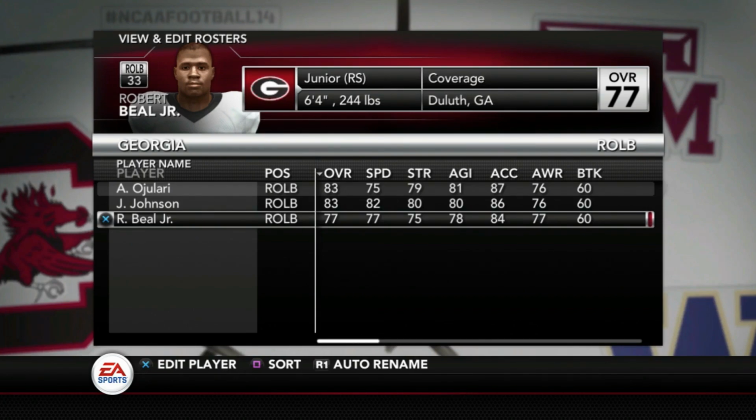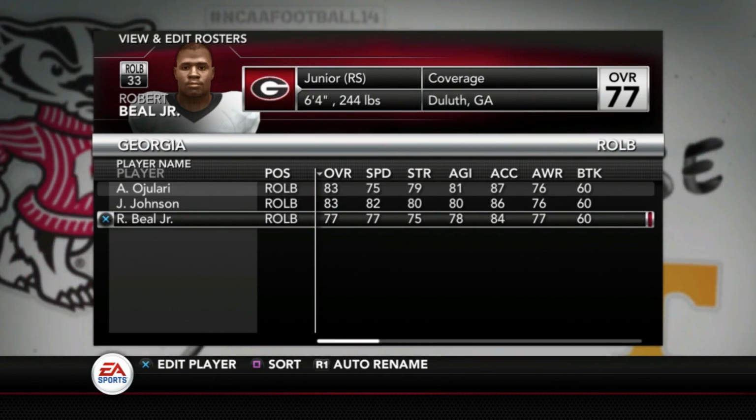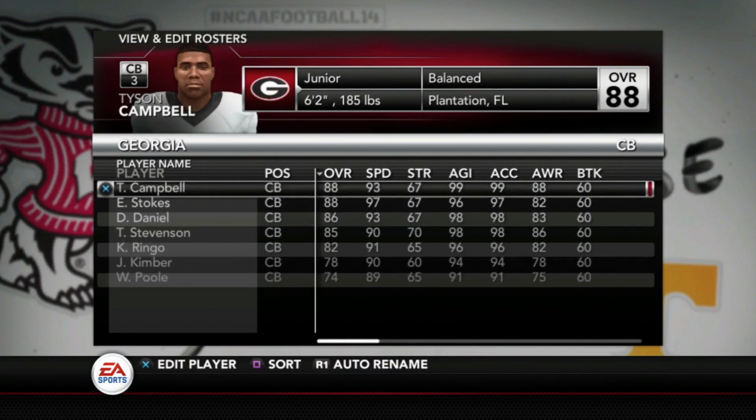Once again, that's the story of this Georgia team. Not only do they have talent, but they have so much depth. They've recruited so well, and especially on the defensive side of the ball, they got a lot coming back, and that's why I think they do have the best defense coming into this season.